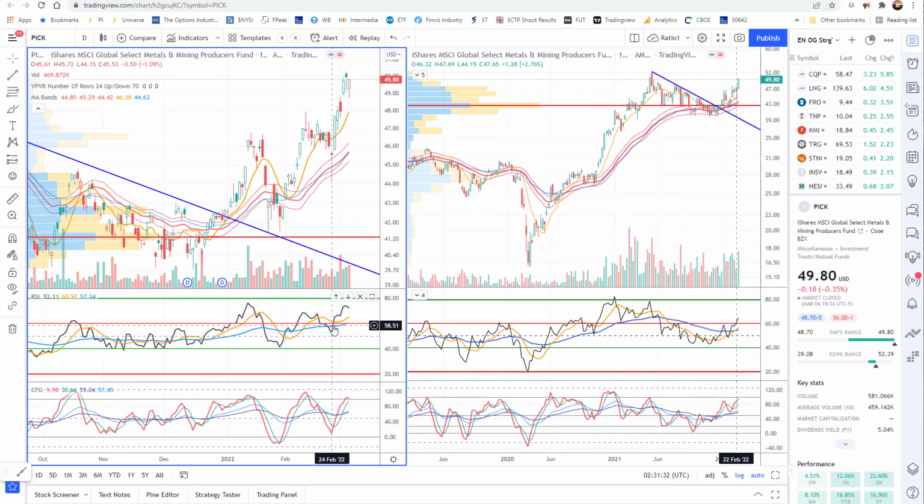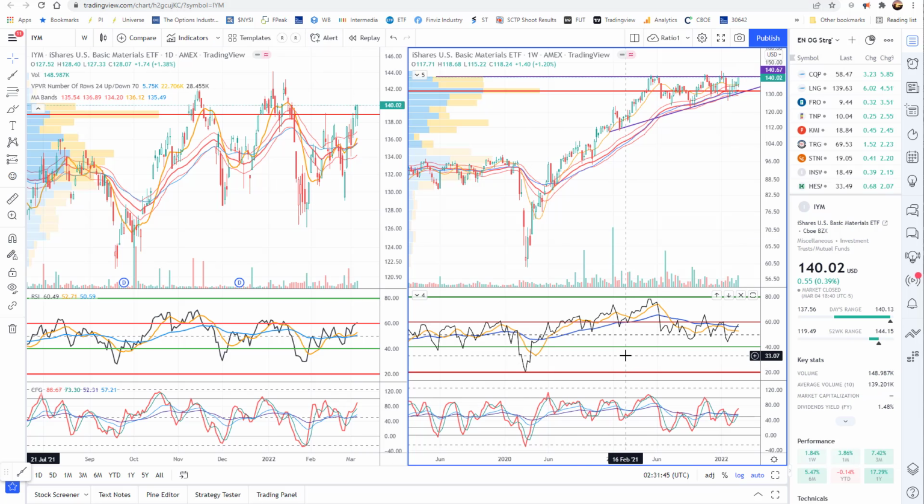The weekly and the daily are already up there and running on the nitrous here. Again, just breaking above this little level Friday. It has these all-time highs to test. The question is, can it get over there short term, or does it have to consolidate some? And then we look at the sector as a whole.